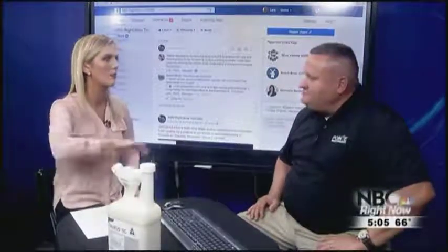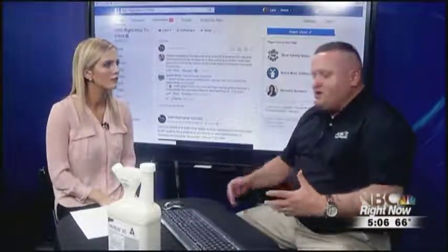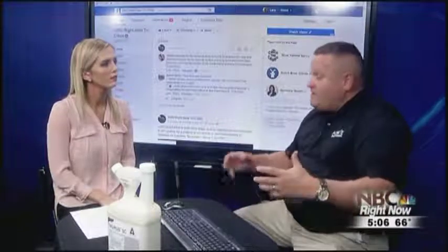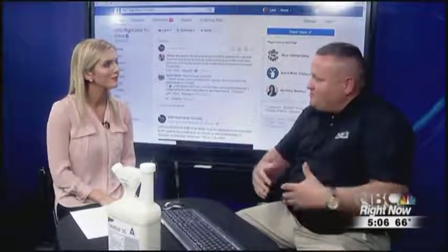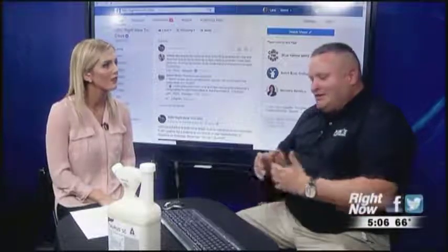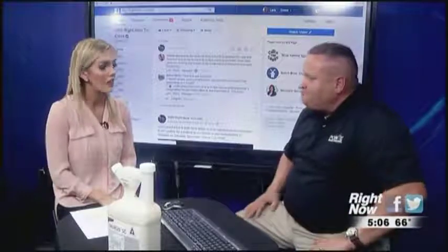Okay, and so you brought a little something for us here today, and this is for ants. Tell me a little bit about how this can help. This is a product called Taurus. It's a non-repellent product that we apply to the outside of your house, and it's designed to have the ants actually walk through it. It sticks to them, and then they carry it back to wherever they came from, and hopefully pass that along to the other ants in the colony. It's a really good product that'll eliminate the ant problem. Well, that's good to know.